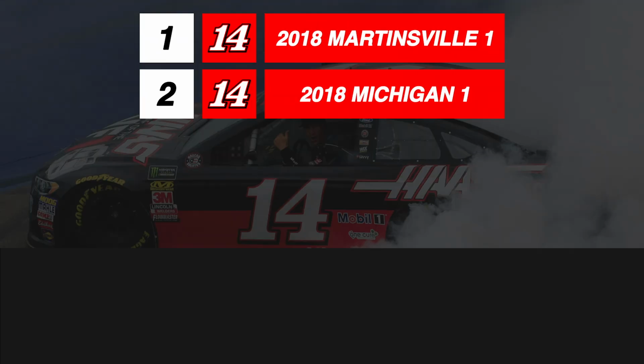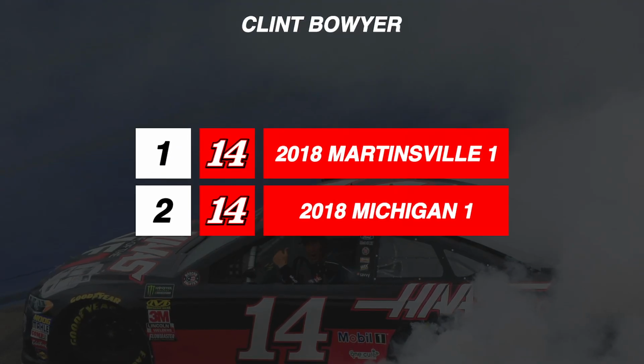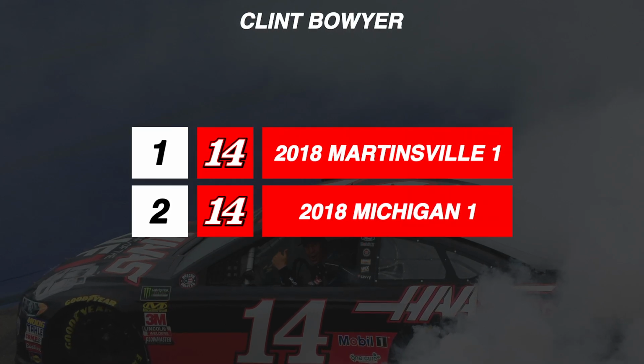Clint Bowyer managed 2 wins in the Gen 6 car, and they both came in 2018. He won the first Martinsville race, and then the first race at Michigan that was rain shortened. The win at Michigan was Bowyer's 10th and final NASCAR Cup Series win.